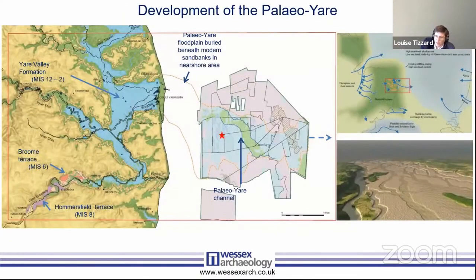But it was the importance of the recovery of these early Middle Paleolithic artefacts. It was noted by the aggregate industry and acknowledged by them that we couldn't look at this in isolation, that it affected the mitigation and management of the entire block. And this led on to a further piece of work which combined the onshore and the offshore available data and allowed us to effectively map the Paleo Yar from onshore right the way off to just shy of the breakpoint, which is at 40 kilometres offshore.